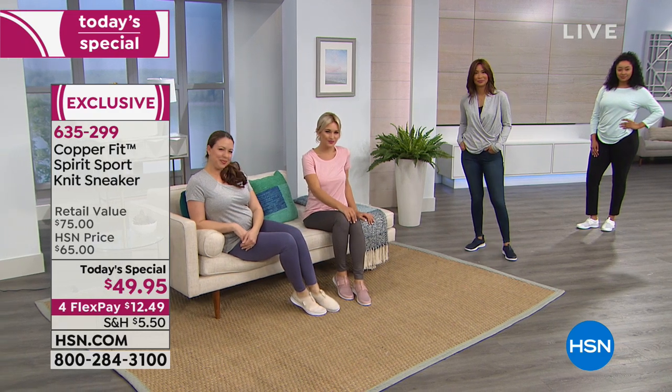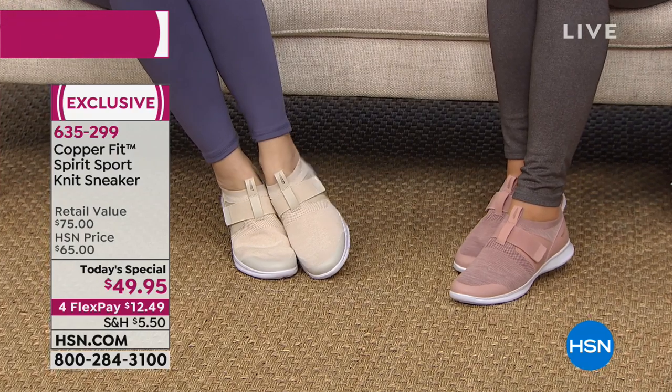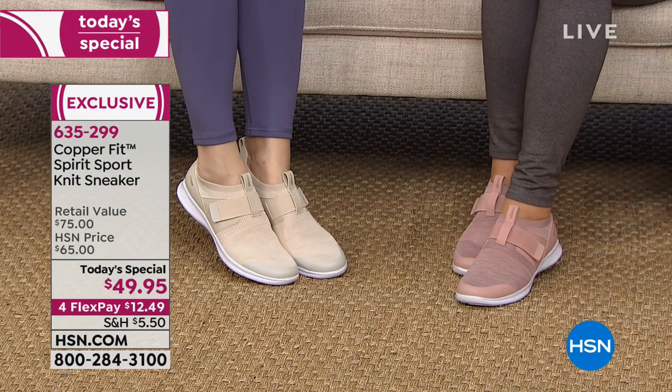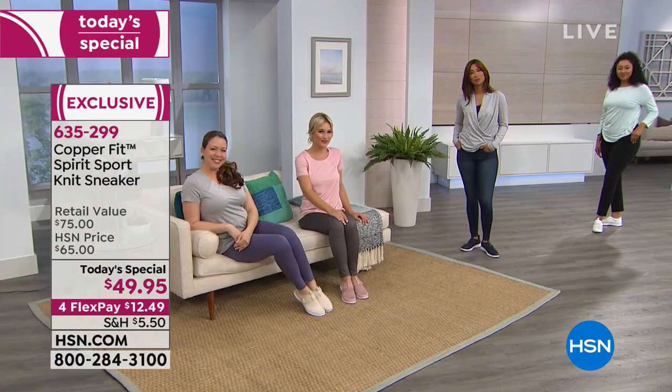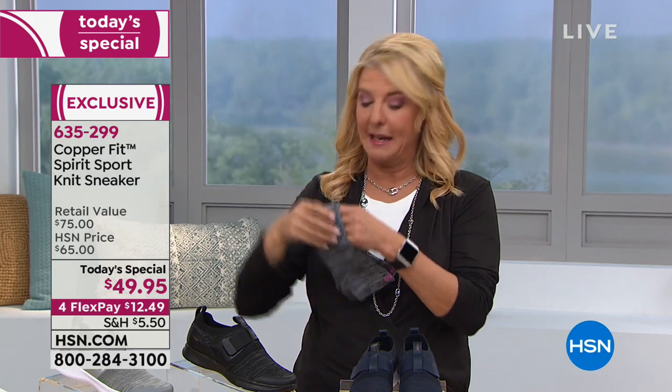I personally am a huge fan of copper-infused technology. I really am. I believe in it. I use it constantly. I'll talk more about that later. But if you have, let's say, a sleeve, if you have their amazing compression socks, yes, they're back in stock. If you have some of the other products, like their phenomenal leggings, now you can take that same brilliant copper-infused technology, and now it's surrounding your feet.